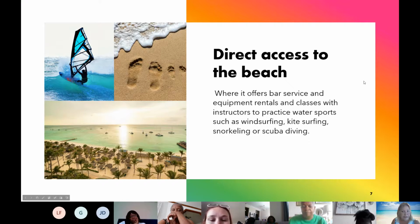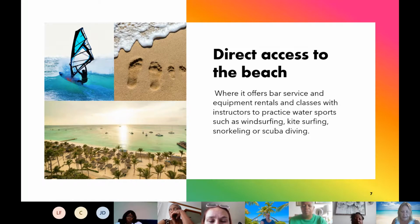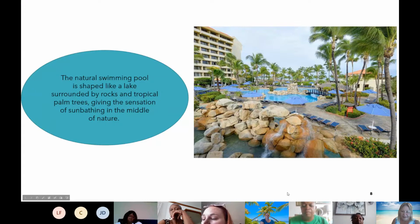It says direct access to the beach, where it offers bar service and equipment rentals and classes with instructors to practice water sports, such as windsurfing, kite surfing, snorkeling, and scuba diving. So there is actually a beach bar down here. I think it's in this vicinity right here that you'll be able to find them. I don't know if anybody wants to take any of those classes. I would spend most of my time here at the pool. I love pools.